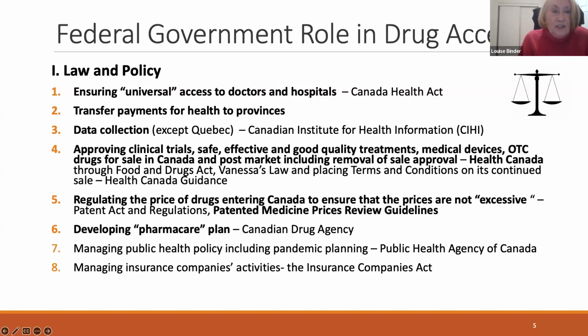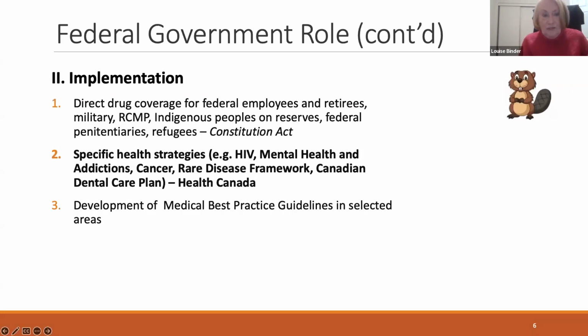If we look at the next slide, you'll see the implementation that the federal government does. They have some particular employees that they have plans for themselves, some of whom I think are on strike at the moment. Specific health strategies: we have an HIV strategy federally, a mental health and addiction strategy, and a cancer strategy. We have very recently a rare disease framework, and very recently a Canadian dental care plan, all of those under the umbrella of Health Canada. And they can provide guidelines. So that's their implementation role.